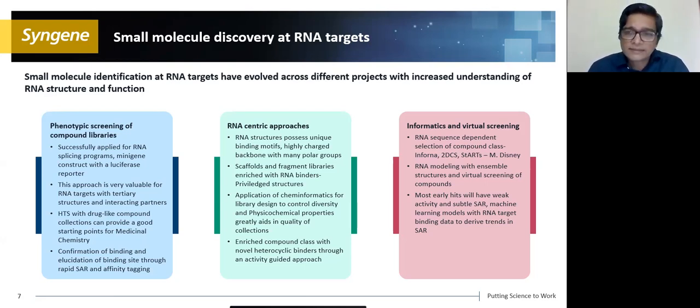Now, screening of drug-like compounds has advantages, as we all know, that this can give you good hits, and that can lead to good starting points in a medicinal chemistry optimization plan. Further confirmation of these bindings with binding site analysis or structure-based approaches, as well as affinity tagging, has been successful in taking these molecules towards optimization. We have some experience in that, which I think was quite successful in taking some of the early hits into lead optimization programs using this approach.